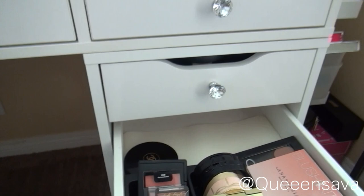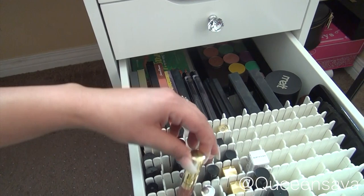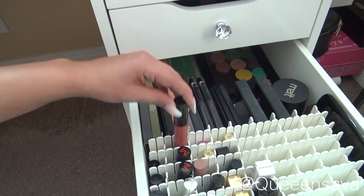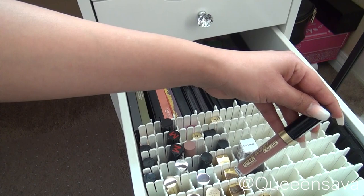In this drawer right here, I have more liquid lipsticks. I have some Morphe, some Time Los Angeles, ColourPop, Too Faced, Victoria's Secret, Gerard Cosmetics, Dose of Colors, San Marcel, more Time Los Angeles, and then just Beauty Creations. I have this one from CoverGirl, more Gerard Cosmetics.